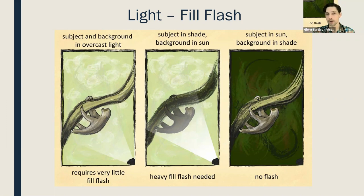Now in the second one, the subject, the sloth, is in the dark shade, very dark, and the background is in the sun. If we just took a picture here at the metered reading, we would basically have a silhouette. The background is so bright, it's going to throw off the exposure, and the camera is going to try to average out the exposure, and that means the sloth in the shade is going to be way too dark. So in this case, we'd have to hit him with quite a bit of flash to try to balance things out. Now in the third example, we have the opposite.